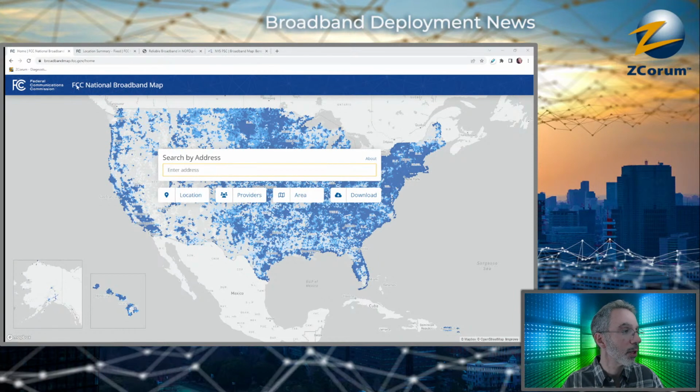And again, if you go to broadbandmap.fcc.gov, it will take you there, and you can type in your address. Everybody in the country should do this to check and see what you have and confirm, and you can challenge it. So if you look up your address and it says you're supposed to have service and you don't, you can challenge that. You can challenge speeds as well, but really broadband availability is important.